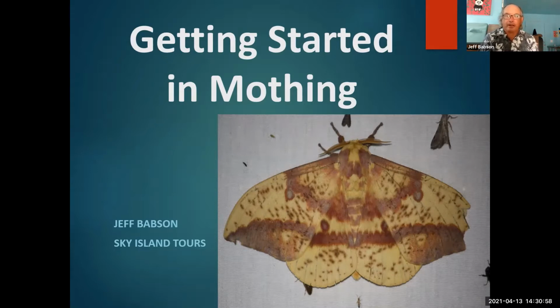And so the moth on the title slide is a moth we get here in southern Arizona, usually during the monsoon season. It's called the Western Imperial Moth. It's in the wild silk moth family, the Saturniidae, which includes things like the Cecropia moth, the Luna moth, the Io moth. Some of these sort of rock stars among the moth world are in this group. And this thing has a wingspan of probably about 3.5 to 4 inches. So it's a pretty big thing. So this is just an example of things that you can find if you start to get interested in moths.